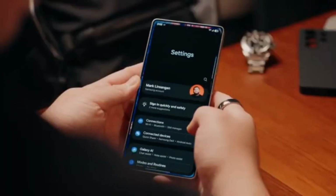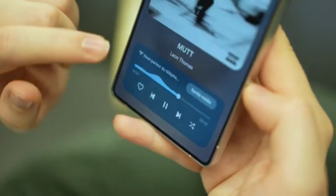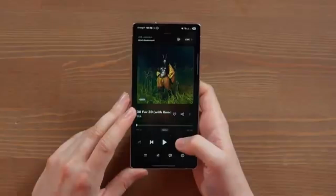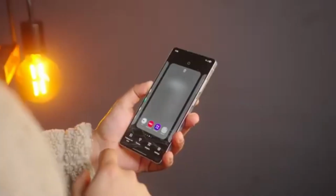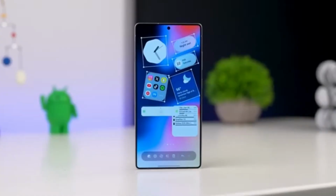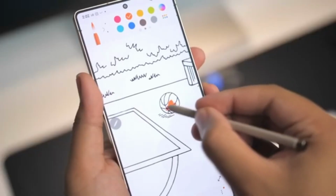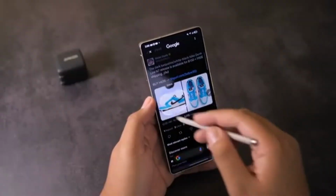While One UI 8 is rolling out, Samsung is already working on One UI 8.5. Firmware for the Galaxy S25 Ultra has been spotted, showing that development is moving quickly. It doesn't mean One UI 8.5 is coming soon, though. Most likely, it will launch with the Galaxy S26 series next year. Still, it's a good sign that Samsung is already preparing.